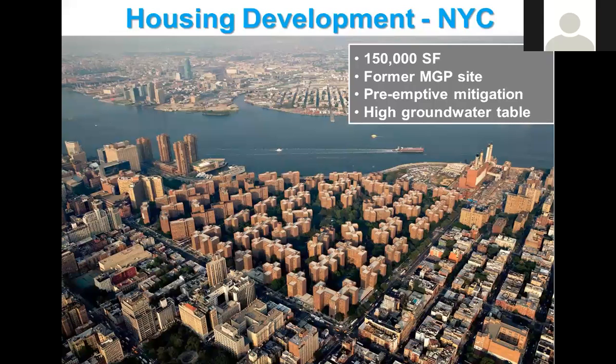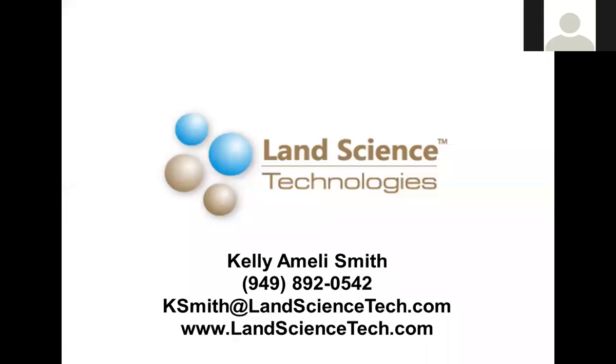This is a housing development in New York. We went in the basements. There's a high groundwater table, it's a former MGP site. We went in the basements of that residential, that huge block right there. And that's it.